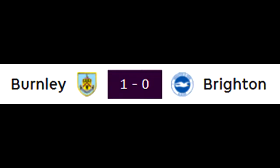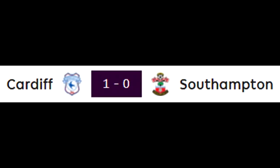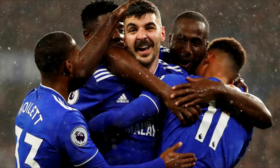And finally, we've got Cardiff versus Southampton. It would take until the second half to get the first bit of action and it was Cardiff who took the lead in the 74th minute. One of the changes that the new Southampton boss Ralph Hasenhüttl made was to bring in Jannik Vestergaard and God, he'll be regretting that. A horrible back pass from Vestergaard.